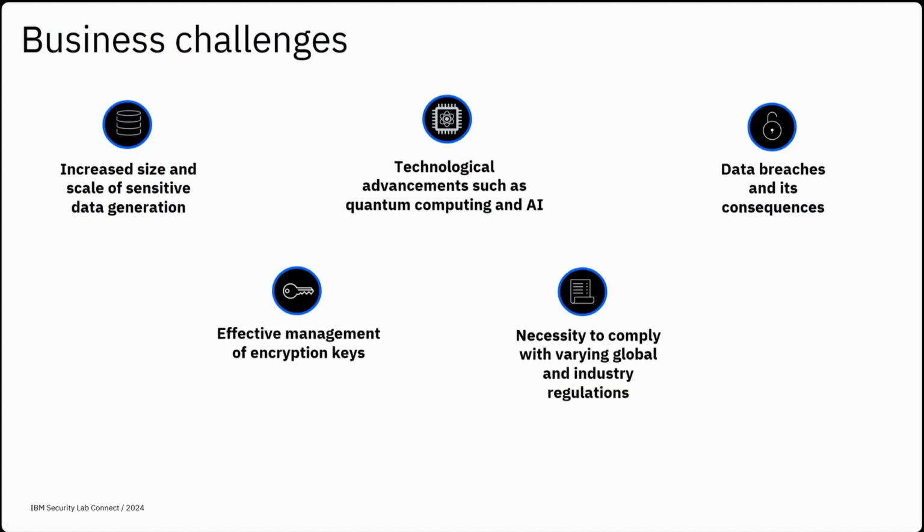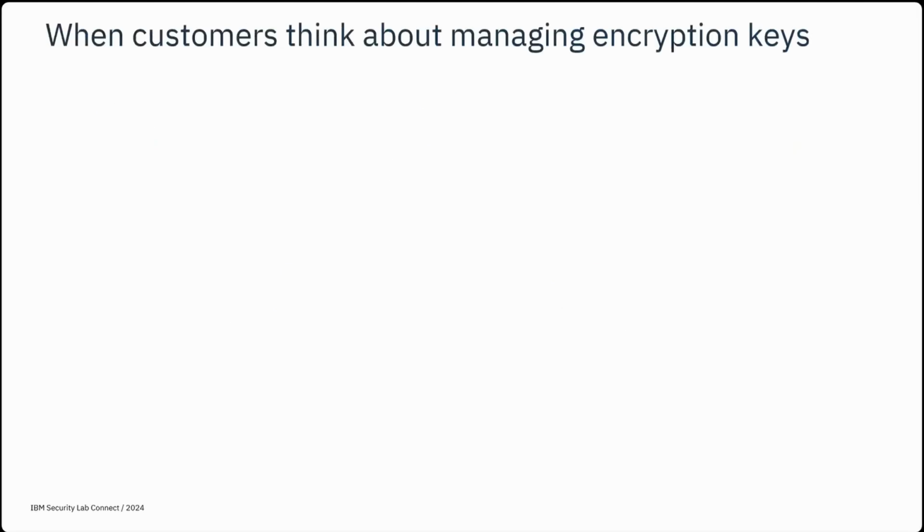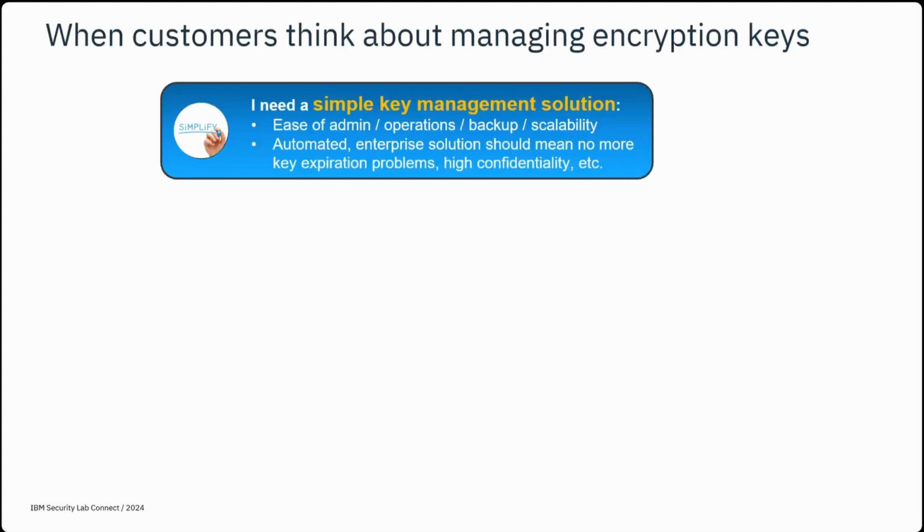Compliance management is challenging because of changing security landscapes and new regulations, distributed environments across many platforms, multi-country presence, coordination across larger teams, etc. With all these business challenges, when a customer is looking for a key management solution, what things come to the customer's mind?